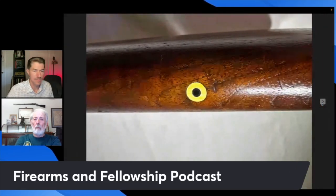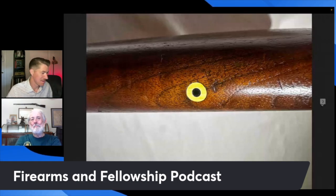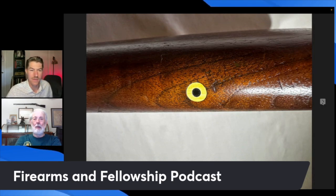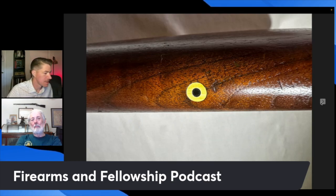And it still has the bullseye, which is pretty neat. It may be a replacement. I don't know. But given the condition of the rest of the gun, I think it probably is. And it doesn't look like the gun's been refinished to me.